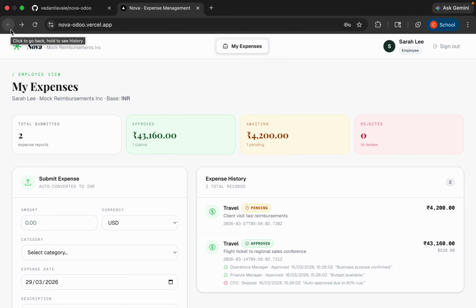Two rules we are especially proud of: first, self-approval is blocked at the system level. An approver cannot approve their own expenses, no matter what role they hold. Second, manager relationships are validated before being saved. So you can't create circular hierarchies or assign someone as their own manager. These controls make Nova not just a workflow tool but a trustworthy financial system that companies can rely on for audit and compliance purposes.